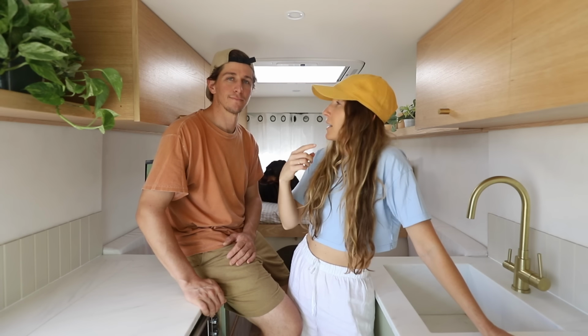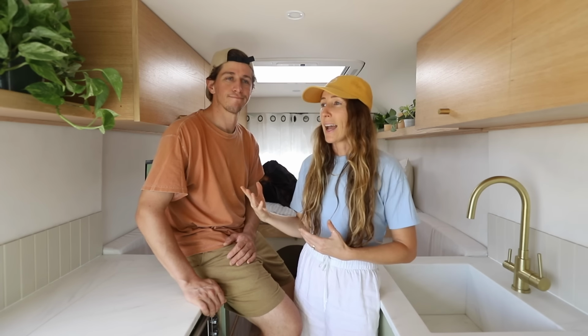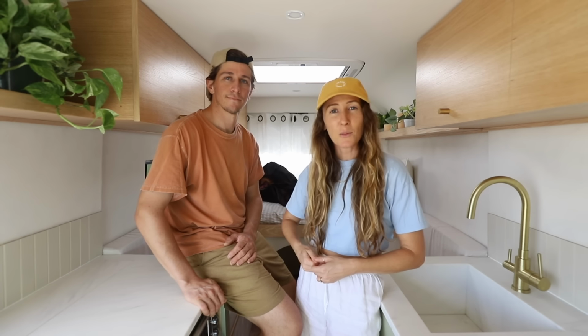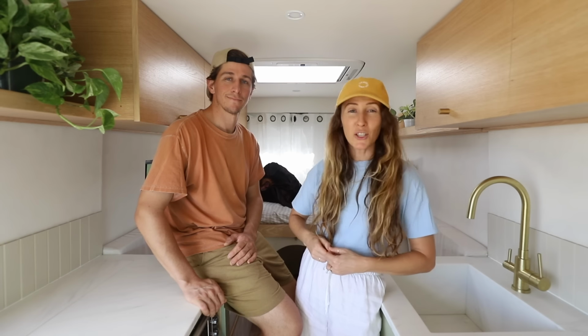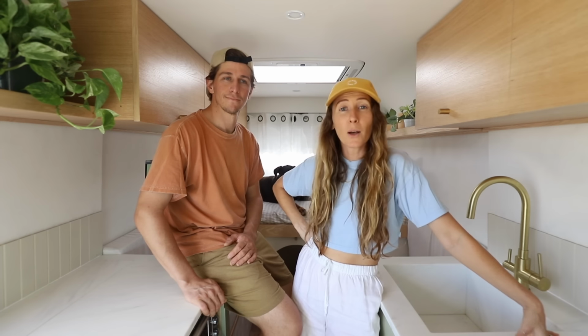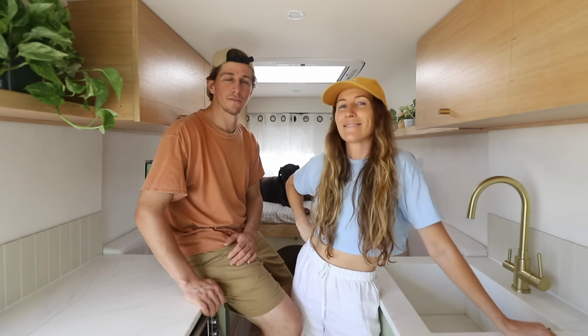We were living in our previous van full-time for the past like 3.5 years, and we decided that it was time for a little upgrade. Rent and housing prices aren't getting any cheaper, so we figured we're probably going to be in this for a little while longer. We might as well make something even more comfortable for ourselves. Yeah, we got some pretty big upgrades from the last van.